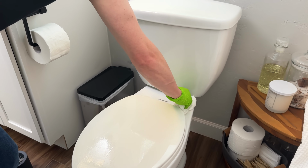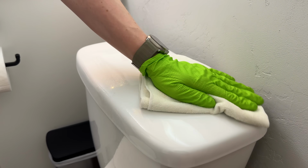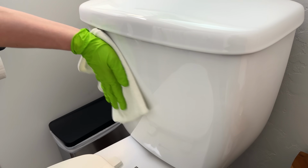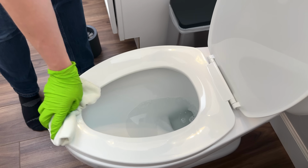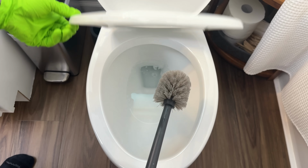Now, the other nice thing too is that when we regularly clean it, it's gonna make deep cleaning even easier because we won't have a ton of buildup and grime. And if you do struggle with hard water or water rings, those aren't gonna develop as fast either.